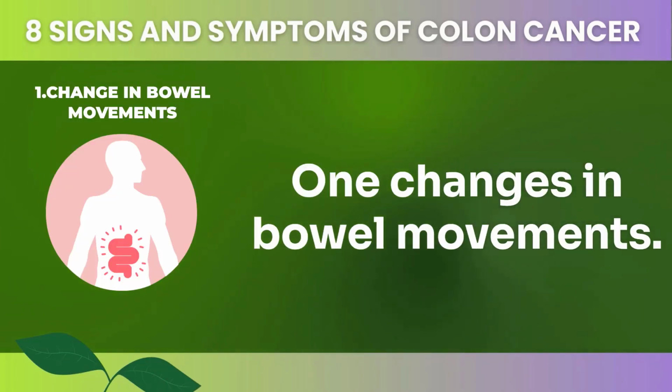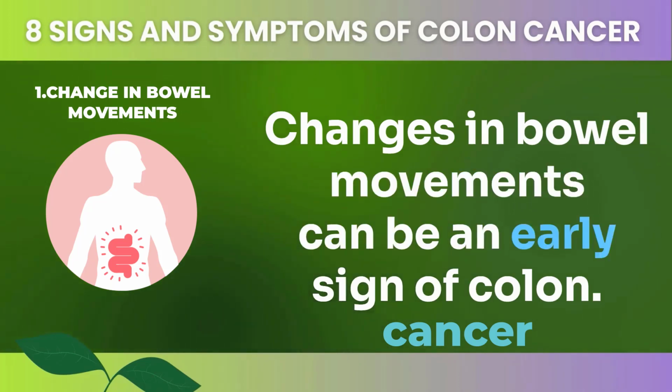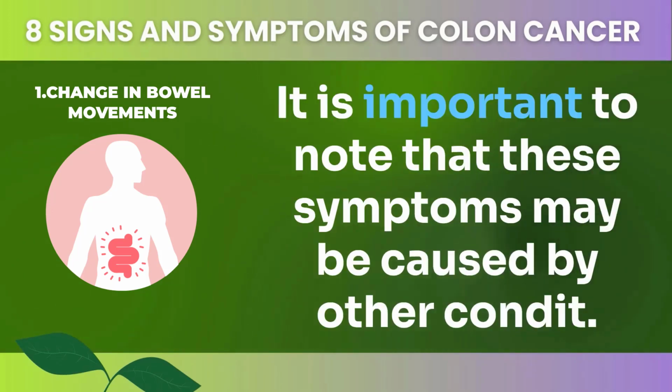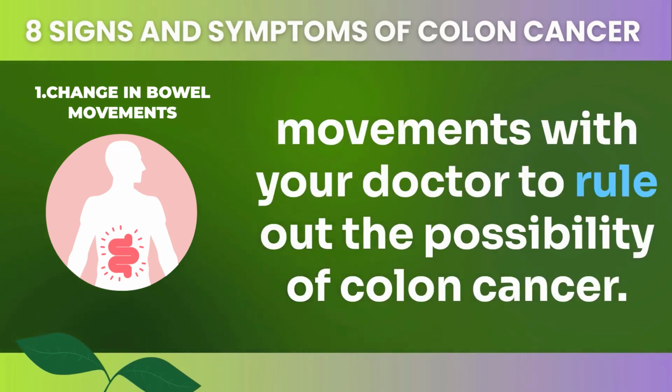1. Changes in bowel movements. Changes in bowel movements can be an early sign of colon cancer. Other signs to look out for include blood in your stool, abdominal pain, unexplained weight loss, and fatigue. It is important to note that these symptoms may be caused by other conditions, but it is still important to discuss any changes in bowel movements with your doctor to rule out the possibility of colon cancer.